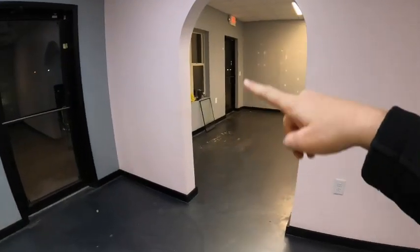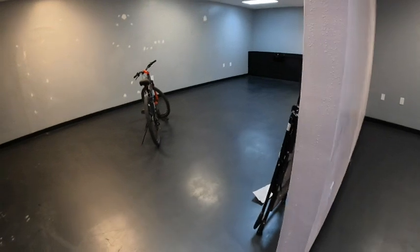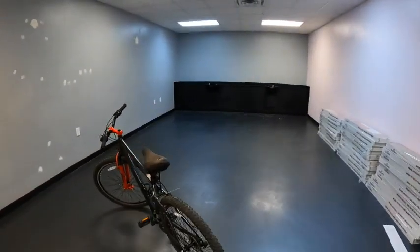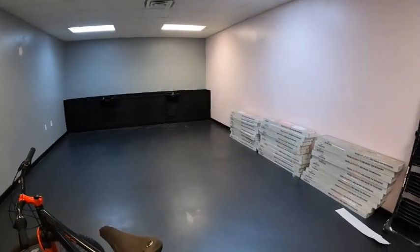We're also going to be blocking this part off because I just wanted half, and then there will still be a spot for my bike, which Shane was just riding around in the building like a 5-year-old.